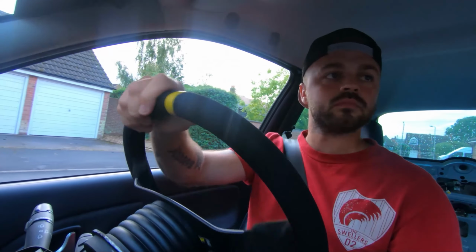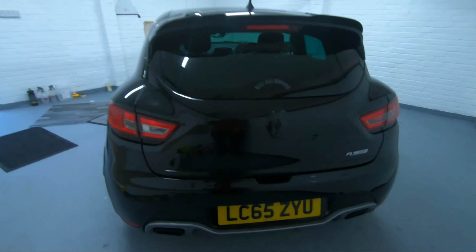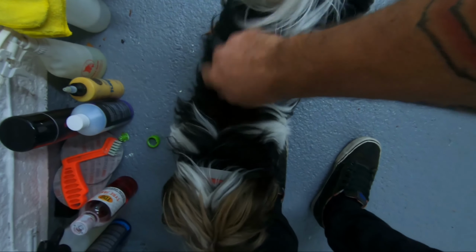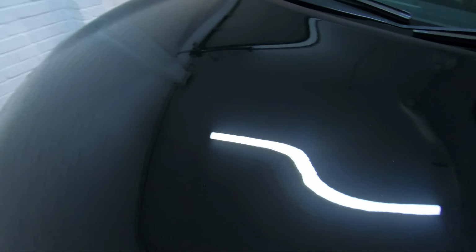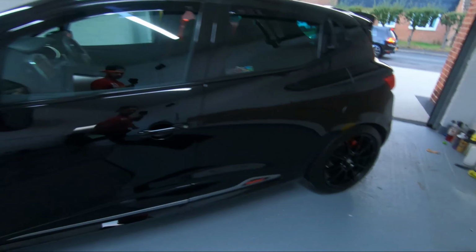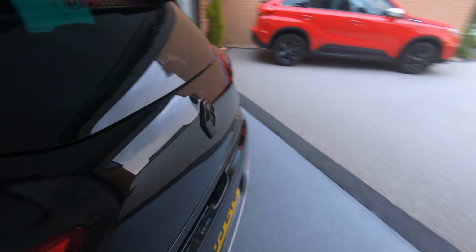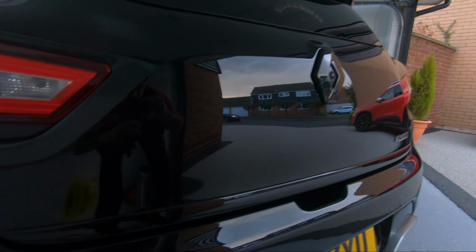Here we are. Here she is. This looks bloody naughty. Hey Pooch. Hey dude. Oi oi. Looks super clean. The boot lid looks so much better.